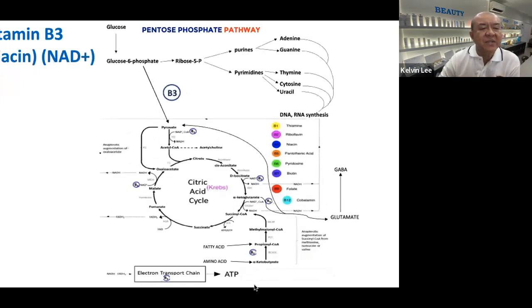We call it niacin. Niacin is the short form of NAD. NAD is short for nicotinamide adenine dinucleotide. Very long. Okay, B3. B3 is so important because we have 7 places where we need B3. Number 1, we started.